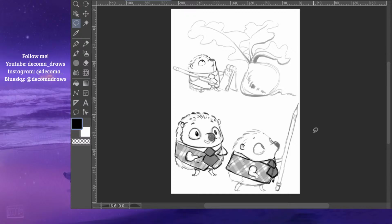It could just be like standing on a carrot. That could be cute. Standing on a carrot, looking at it, like looking at it really closely. That could be cute.